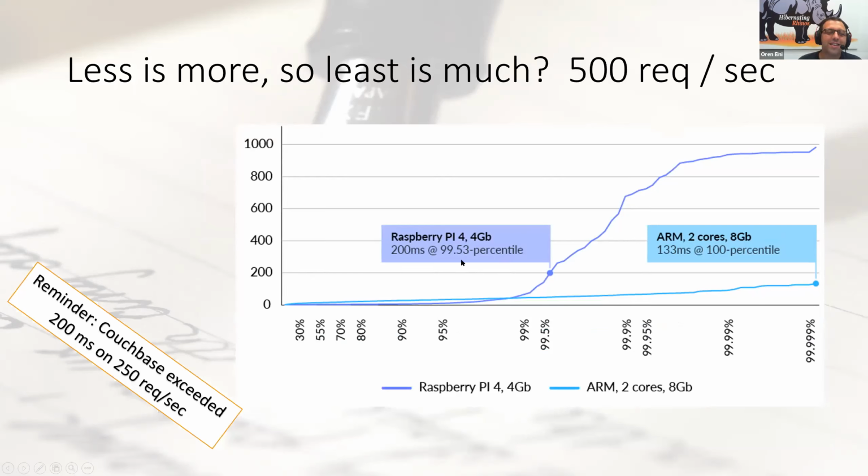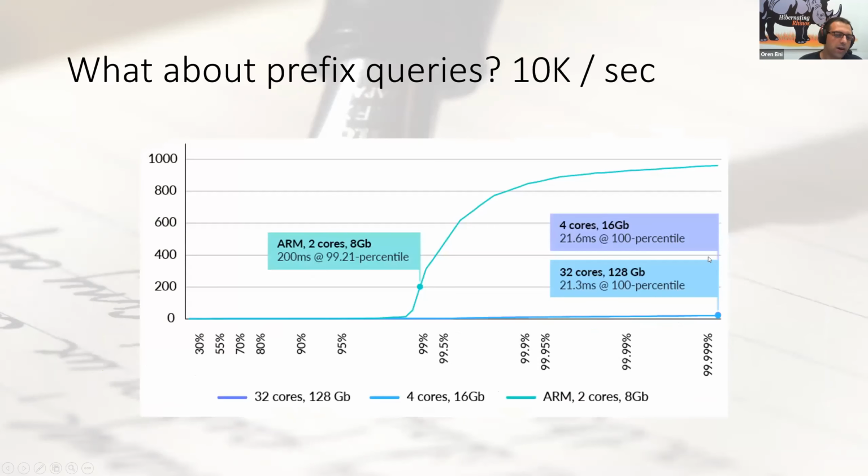And then we actually tested that on the Raspberry Pi. And again, this is a single Raspberry Pi. This is actually a cluster of 3 nodes, and this is a Couchbase server where each of the nodes has 32 cores and 128 gigabytes, compared to this. And with prefix queries, which are, again, insanely fast.